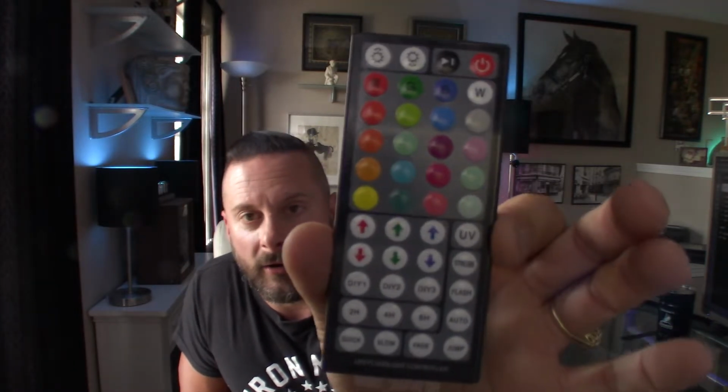RGB, if you look at the remote here, you can see the different colors, and you can see the different modes and all that stuff, timers. But then right here there's a UV button. So pretty important not to lose these remotes. A lot of times these remotes are very similar across brands.